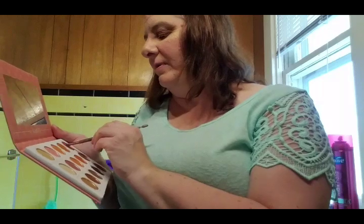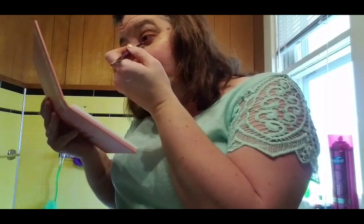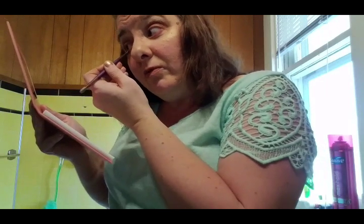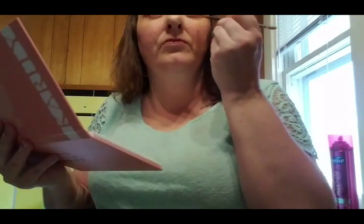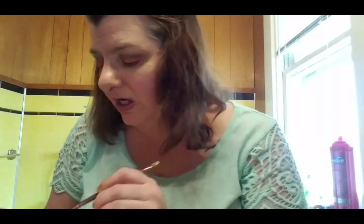I'm going to put some Yummy down here and give a little color on the bottom. Yummy is a little bit more of a reddish orange. Oh, it's still pretty. Still very pretty. Liking that.